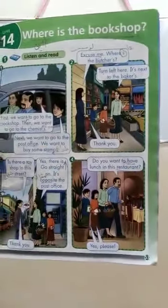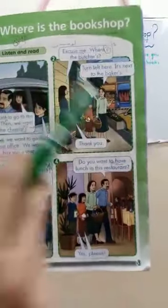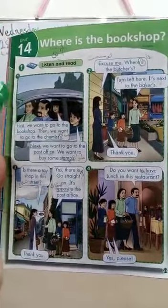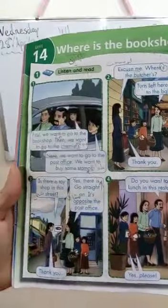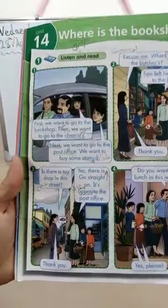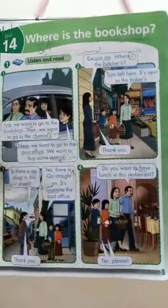How many pictures are there? There are 1, 2, 3, and 4. There are 4 pictures. In these pictures, we can see mom, dad, Asma, and Mazen. Look at picture number 1. We can see mom, dad, Asma, and Mazen. Where are they? They are in the park. They want to go to the market.